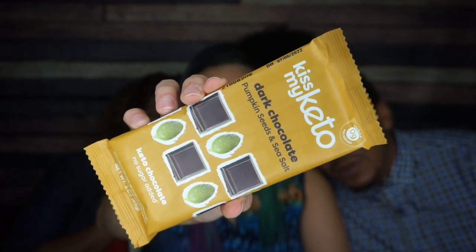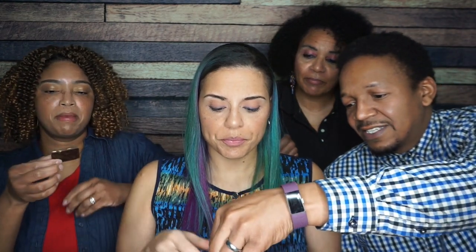Okay, so penultimately, Kiss My Keto, dark chocolate, pumpkin, and sea salt. I've tried these before. I really like it. It is a big chocolate bar. Pumpkin seed. So pumpkin seed. That makes a difference. Yeah, it's a chocolate bar. So there you go. Okay, well, here, Mom, you can have both of those. Richard wants the smallest bit. So pumpkin seed and sea salt. Okay, let's go.